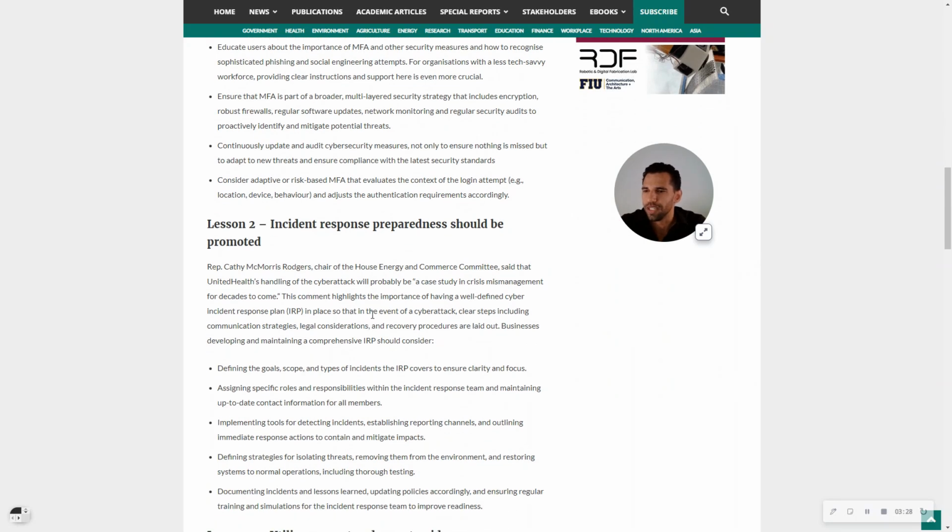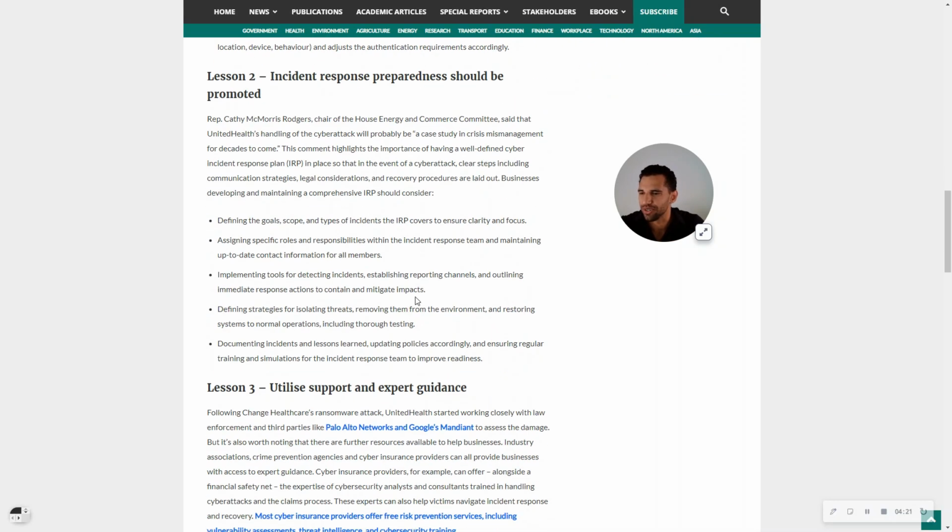Another lesson would be incident response preparedness should be promoted. If you look at your general liability policy as a business owner and you look at the cybersecurity section or even the application for it, a lot of times they will ask you, do you have any incident response protocols in place? If you work with your IT teams, they'll be able to do that. And if you work with a provider outside of this, then they should be able to help you through this process, because there are steps. Like if you find out, hey, we've got a cyber attack, what's going on? How do we handle this? They'll have a protocol in place, and they'll also want to assign somebody from your team to be the one that leads that charge internally.